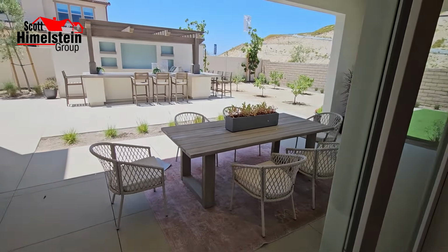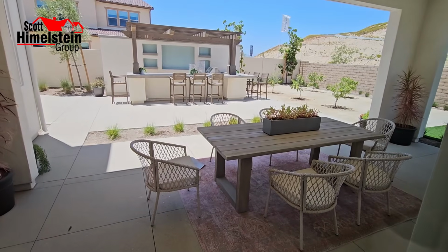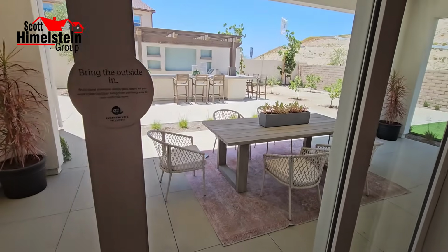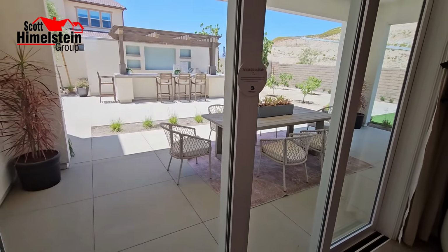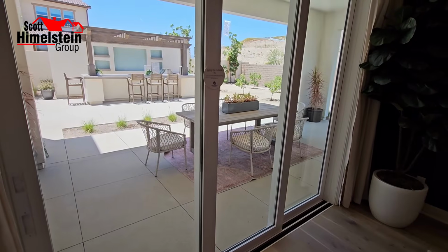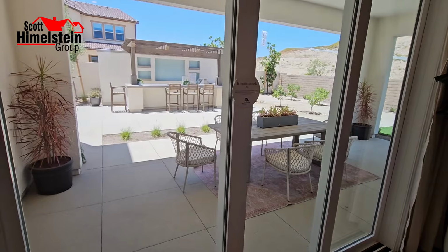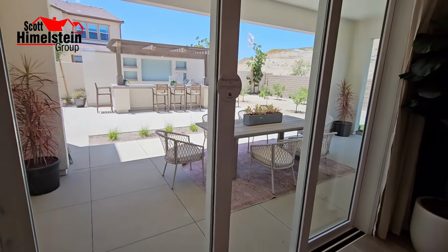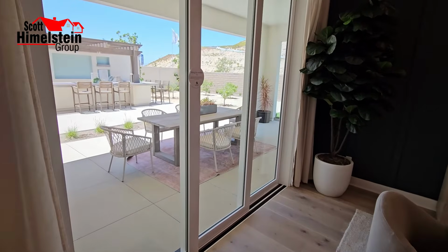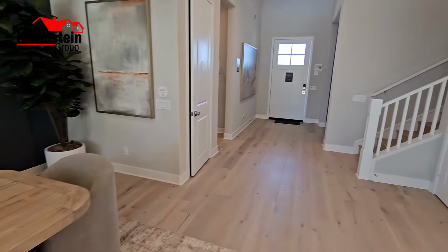But one thing I do like here is, sometimes on new construction homes, they have these elaborate backyards, which is great. But I think people get dismayed once they see what the cost is if they wanted to do something like that themselves. So these are a lot simpler, so to speak. And I think that's a more realistic approach because not everybody's going to be able to put $150,000 to $500,000 into a backyard.